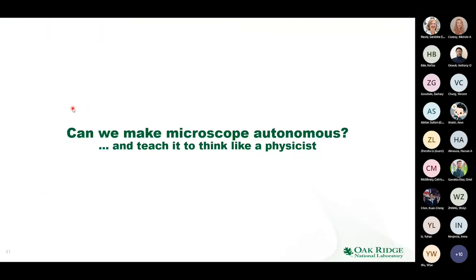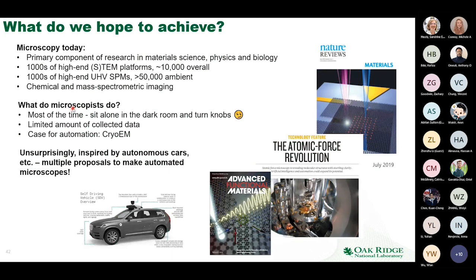And just briefly talk about the last topic. For the time being, I talked only about machine learning applied after the data is acquired. And the question is, can I make the microscope autonomous so it actually does some of the physicist's work? The justification for that is obvious.